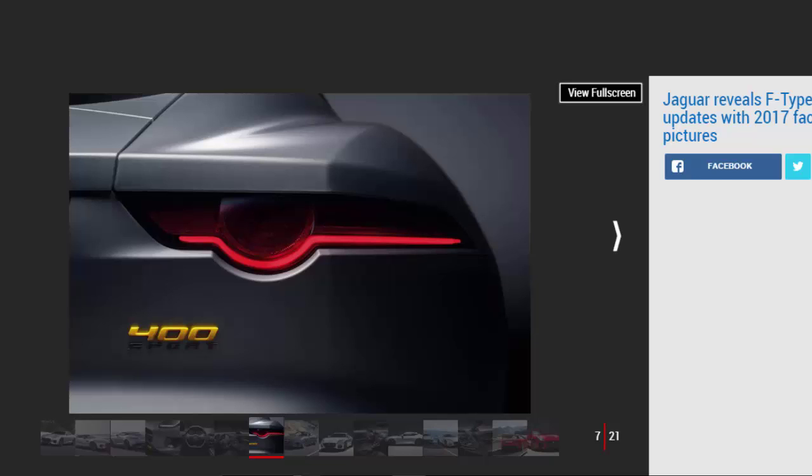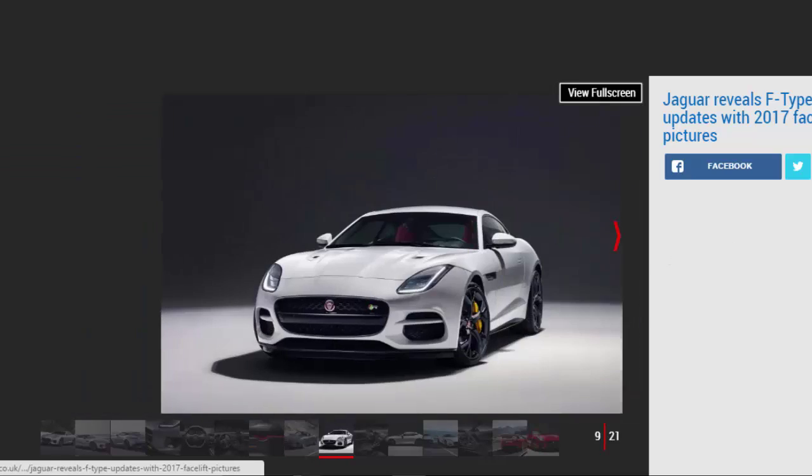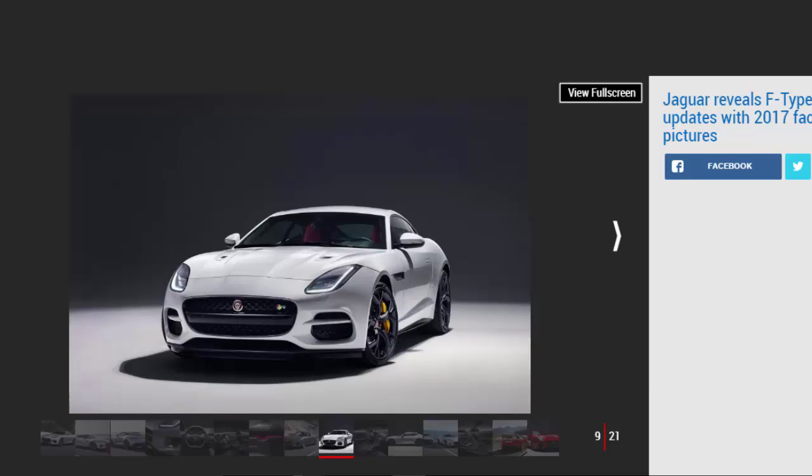The standout new model is the F-Type 400 Sport, though, which will only be on sale for the duration of 2017. It features an uprated version of the supercharged 3.0-liter V6 engine found lower down the range, packing 395bhp. Rear-wheel drive and all-wheel drive versions will be available, but all will get the 8-speed quick-shift automatic gearbox.